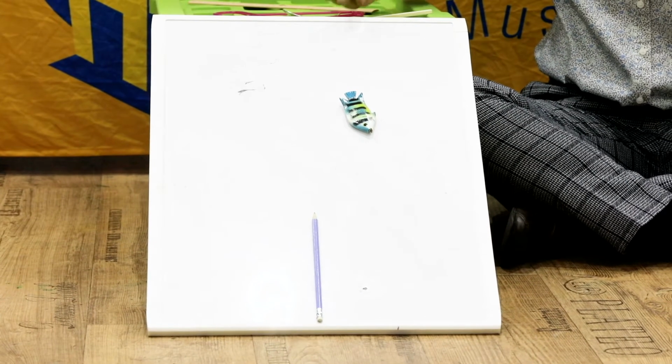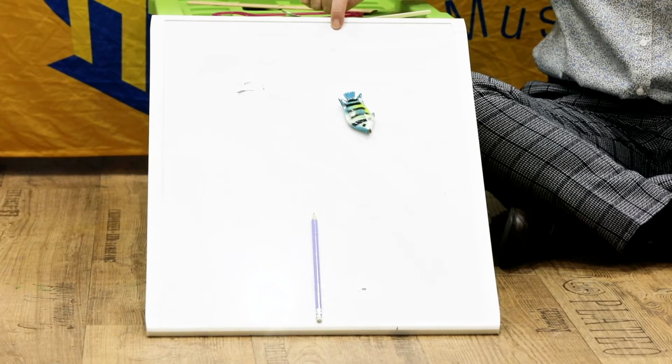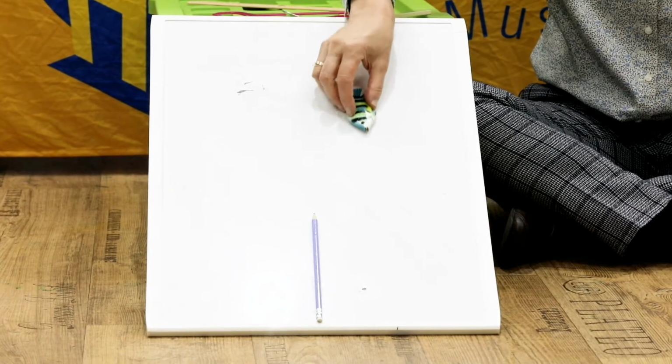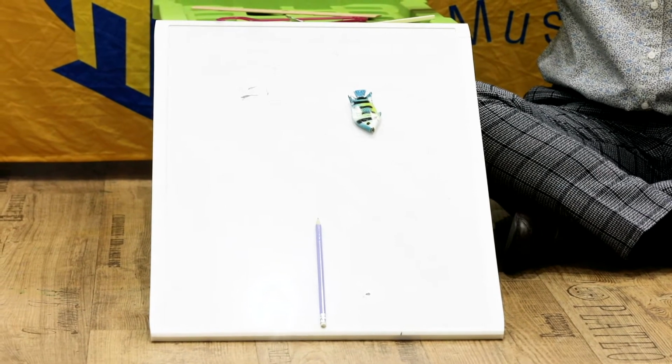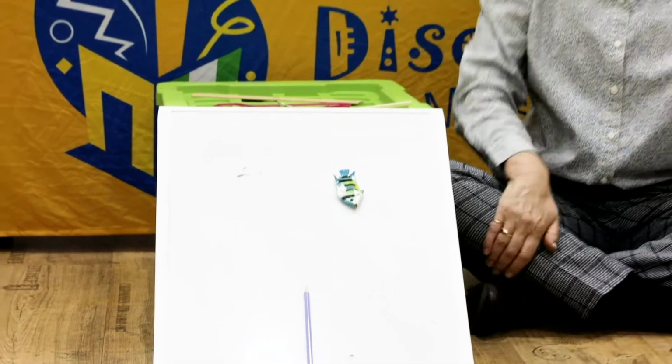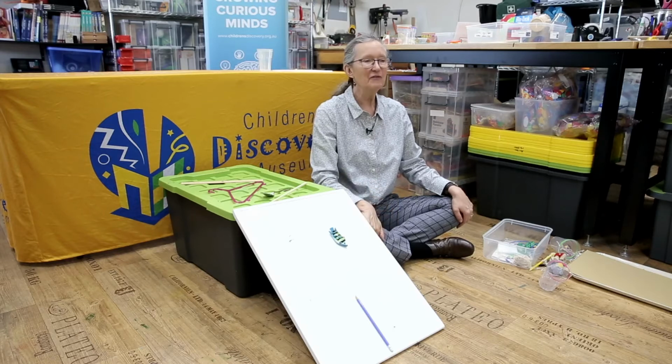Now there's a reason for that. This is a magnetic whiteboard. So the fish didn't have a hope of sliding. Was that a fair test for the magnet? No. What do I need to do instead to make it fair for the magnet? Talk to your grown-up. How could we make it fair for this magnet to slide down our slide?